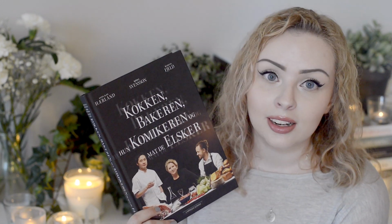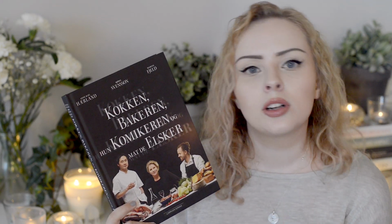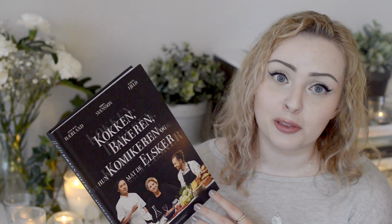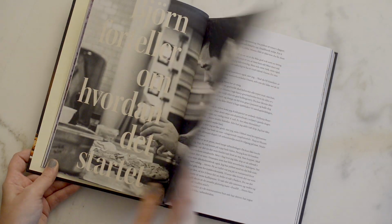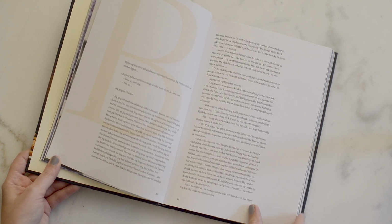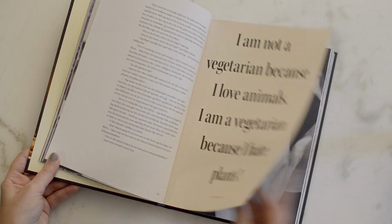Lastly, I've got a cookbook in Norwegian, and it is Kokkeren, Bakeren, Komikeren og maten de elsker by Ann-Kat Hærland, Bjørn Svensson, and Martin Fjell. This translates to the chef, the baker, the comedian, and the food that they love. And if you're not Norwegian, you'll probably not be very familiar with these people, but I put this on my wish list for Christmas, which is when I got it, because it won some sort of award in a magazine, and it was like the best cookbook of 2019 or something.